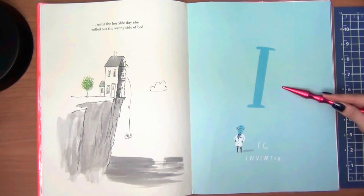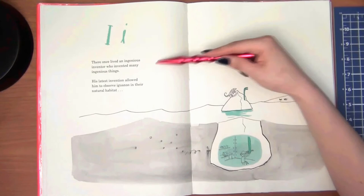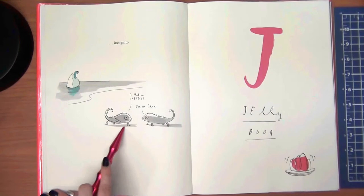I, the inventor. He looks smart. There once lived an ingenious inventor who invented many ingenious things. Like, I guess, this iceberg with a periscope sticking out of it. His latest invention allowed him to observe iguanas in their natural habitat, incognito. Is that an iceberg? I've no idea.